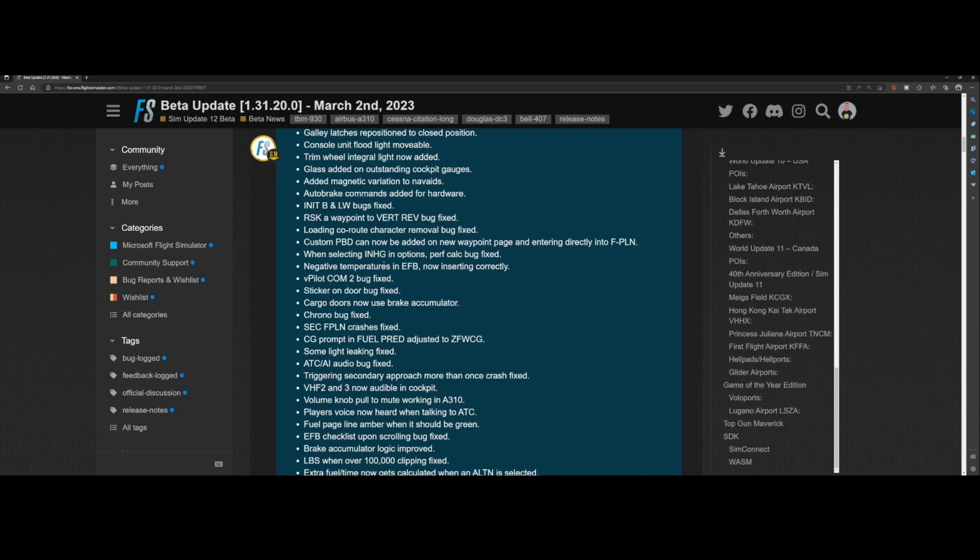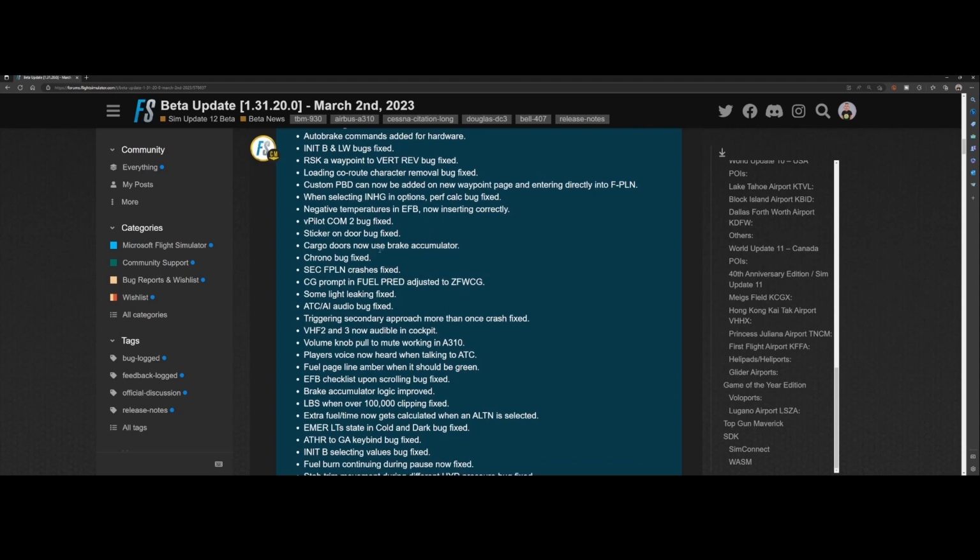Continuing with the list. When you select the INAG in options, the perf calc bug was fixed, as well as negative temperatures in the EFB now inserting correctly, right? So if you use the EFB for planning, sometimes you need to add a negative temperature, and that was not possible in the electronic flight bag, so that's cool that they have now fixed it. The V-Pilot COM2 bug fixed, as well as the sticker on the door bug fixed. This is not the most important fix, but it's a nice one.